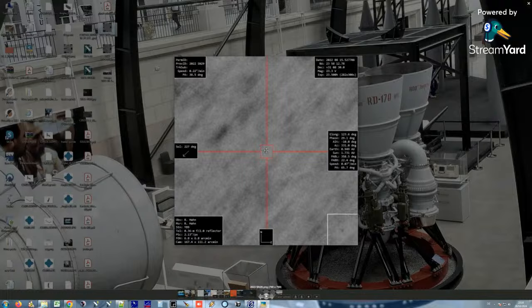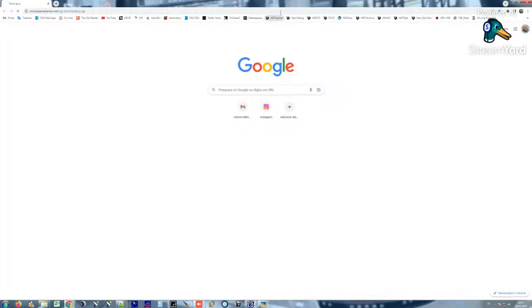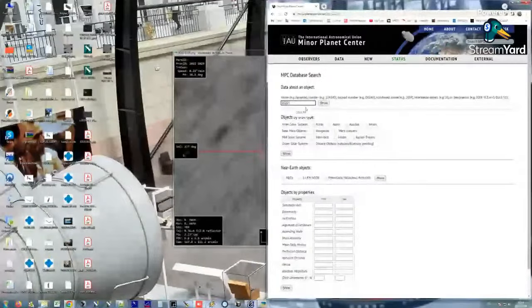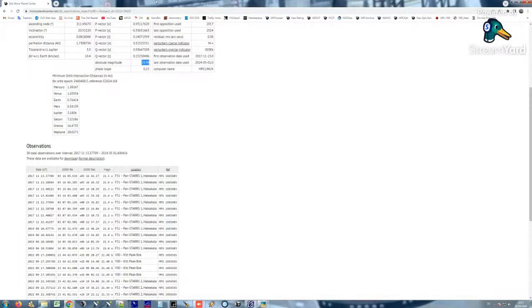Everything above 22, I don't trust so much in the catalogs. And the ephemerides from this object say that it should be at least 22 and a half. And here is the asteroid. It's Hungarian, I don't know how it's called. Let's check here. If we look at the Orbit Observation Database, 2022 SN29. It's a Hungaria. Not bad. Absolute magnitude 19.